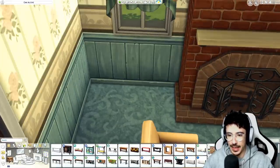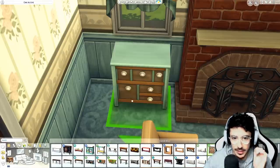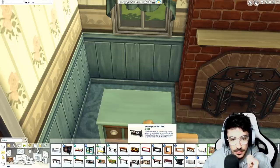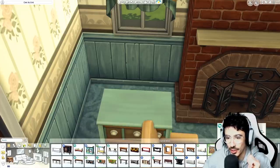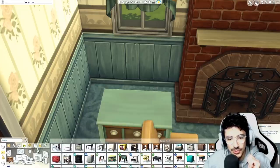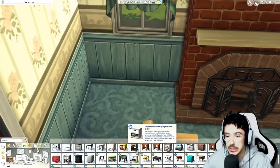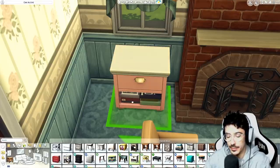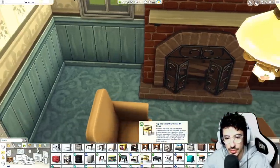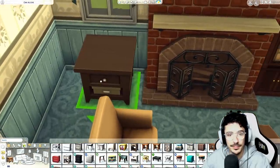Right, and then, nope, that's the perfect colors, but I need something like that with lots of drawers. We haven't got anything like that with lots of drawers. That's the thing. We're not going to get that. Looks a little bit too up to date anyway. So maybe just using this one.